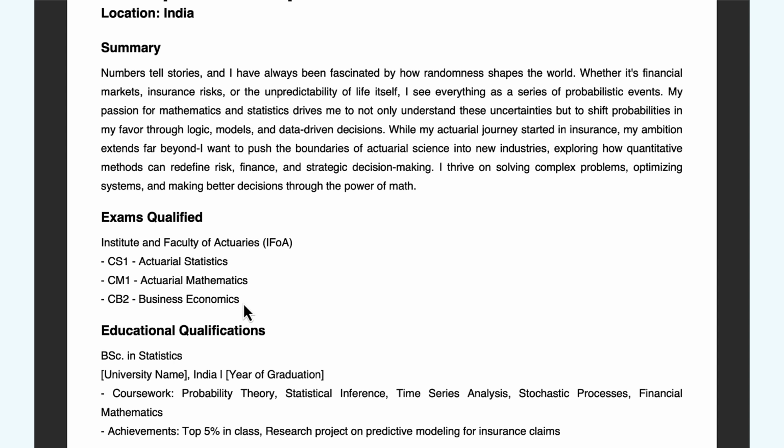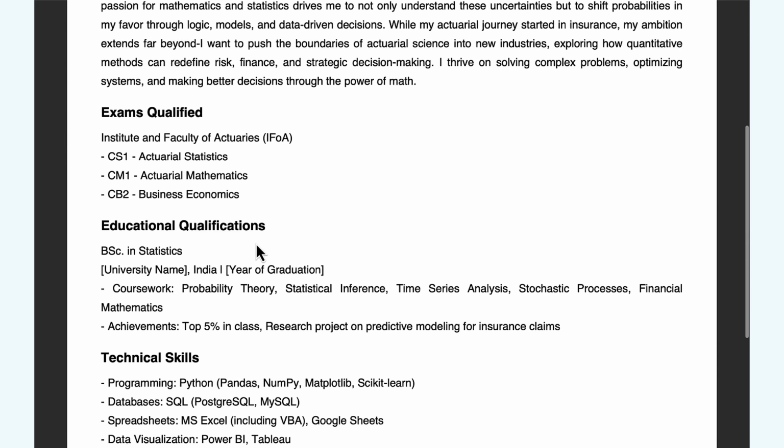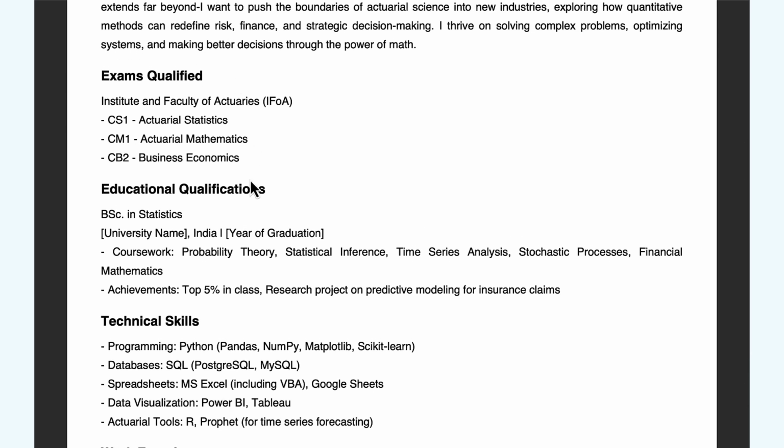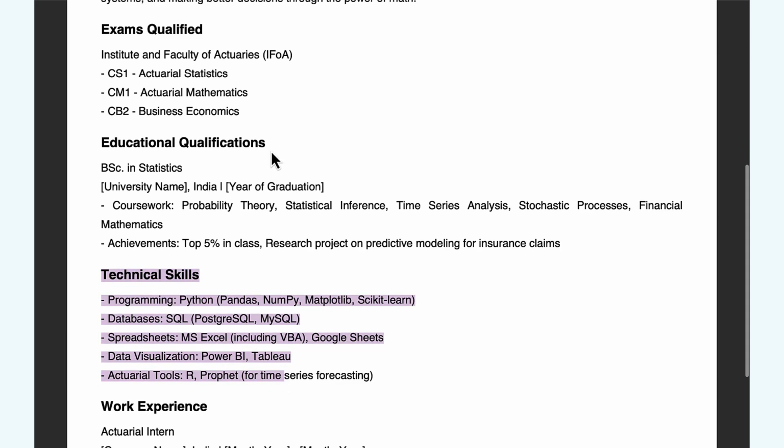Because you have limited attention span from the employer. So if you have scored like 55 in an exam, why do you even want to put that, right? So this is your exam qualified section, very clean and simple, right? Now the next section is on your educational qualification, right? The order of sections doesn't matter, but this is a typical order that a lot of candidates follow, so I've just taken that. Some things which you should definitely pay attention to is that technical skills should be fairly at the top.